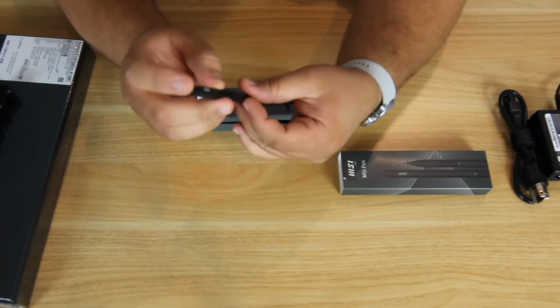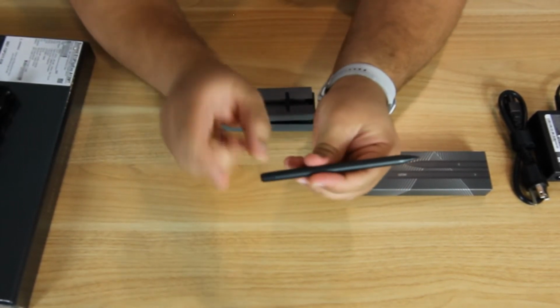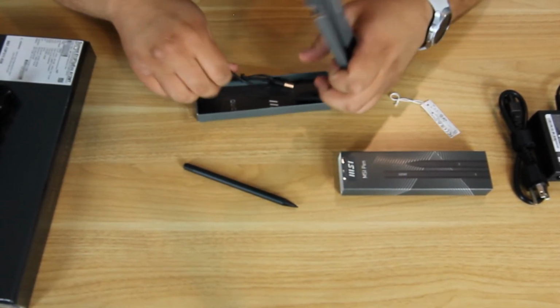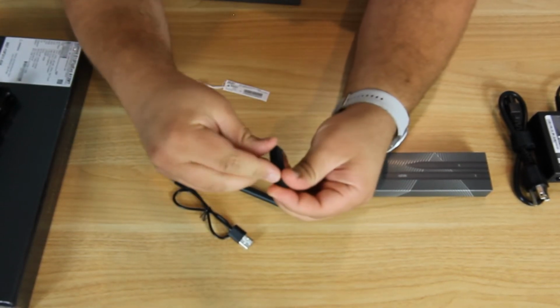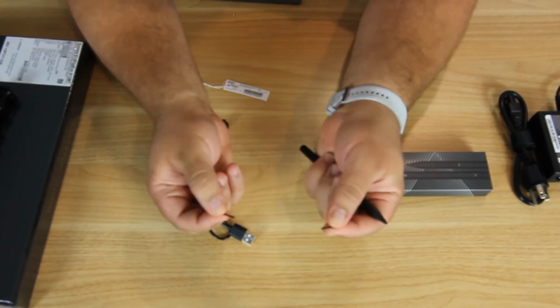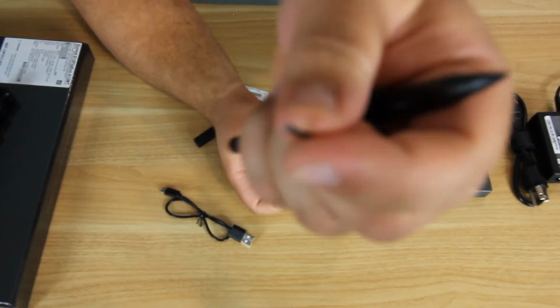It's pretty nice. You got a click up here and some clicks over here. This is where you charge it. Type-C charging. I like that. Let's see what else we have. We have our power cable and a quick user guide. And then this pen here, you can see we have some extra tips. So whenever this tip wears out, you have 2 more to replace it. It looks like one is a special one. Maybe it's like for drawing or something.